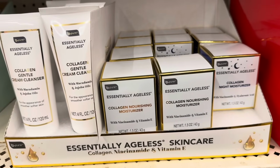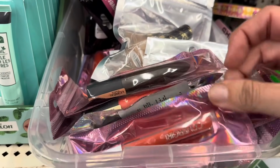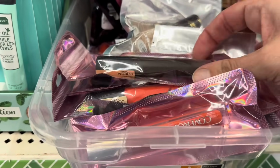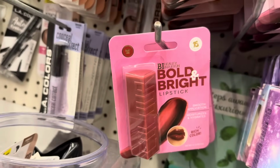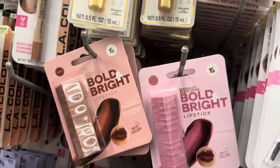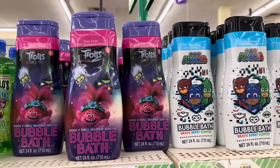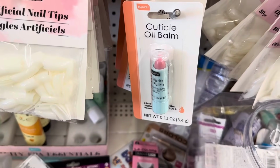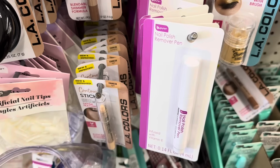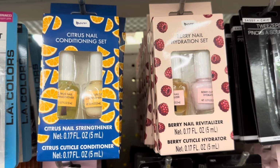And we have these Be Pure Essentially Ageless Collagen Cream Cleanser or Moisturizer. And in these bags, we have L'Oreal and CoverGirl lip products. And this is Beauty Intuition, these three different colors of Bold Bright lipsticks. And another one of these giant bubble baths, this time it's Trolls. This Be Pure Cuticle Oil Balm in the shape of a lipstick. Nail polish removing pen. These Be Pure Hydration or Conditioning nail sets.